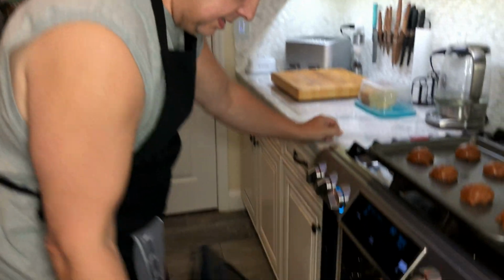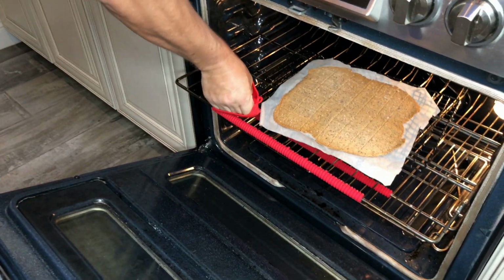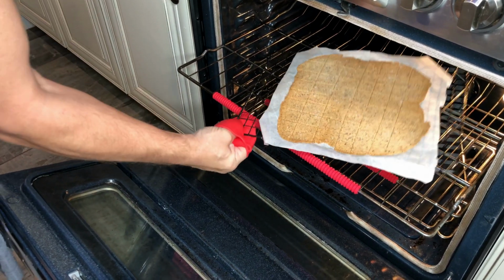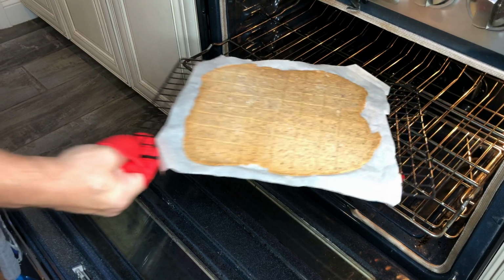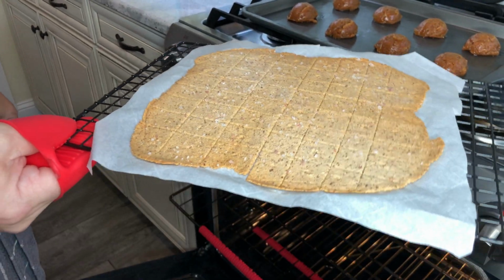Okay, crackers done, let's get them out, see what they look like. Forgive me, they are not on a sheet tray, because as you can see the peanut butter cookies are on a sheet tray. Look at them, nice crispy and brown.